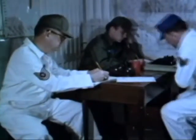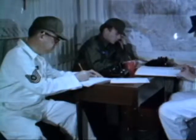Attack warning came at 2015 hours. No more planning, no more preparation. This was it. Time, 22:30 hours. The birds drop in through 400 rentgens per hour.